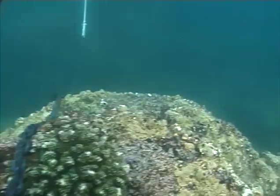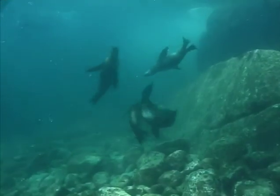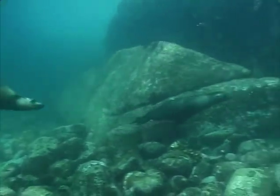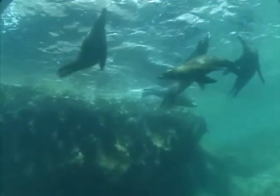Baja's seas are full of wonders. Beautiful fish, mysterious invertebrates, and graceful whales all appeal to us in different ways. But there can be little doubt that it is the California sea lions which are the most amusing and just plain fun.